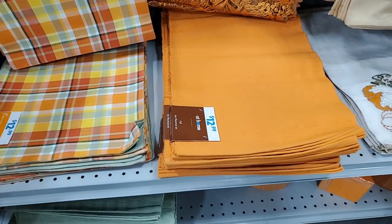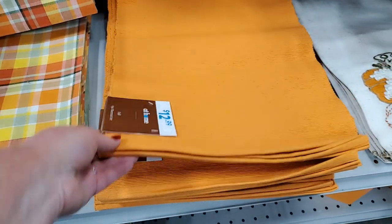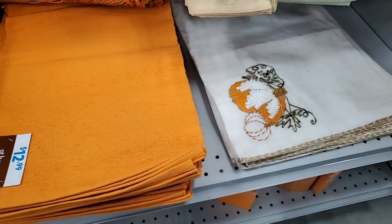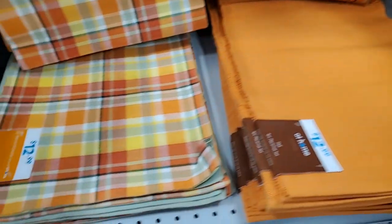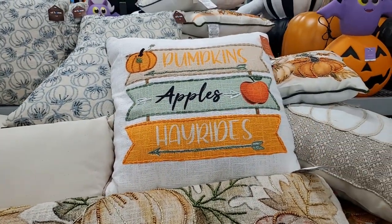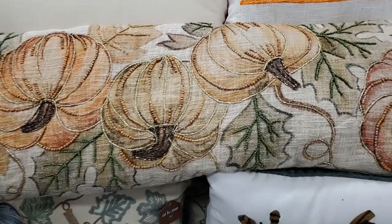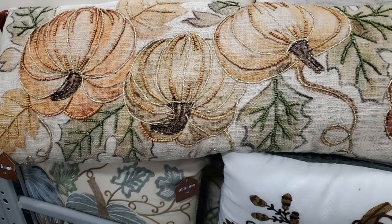We've got placemats, those are $12.99. Four-piece set. This one's $6.99 a piece. $12.99 for a four-piece set. Some cute ball pillows. This one, I think it's upside down. Is it? No? Yes, I believe it is.